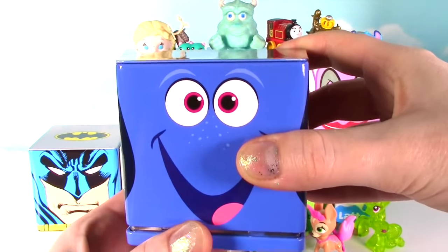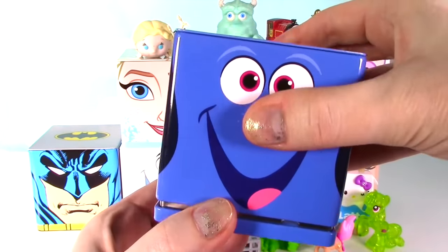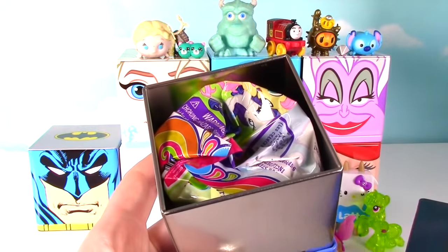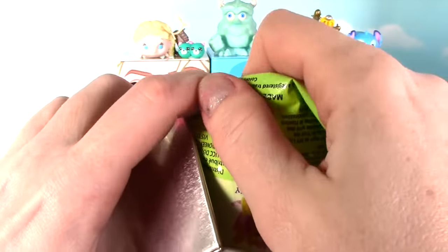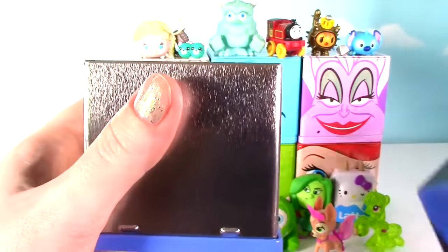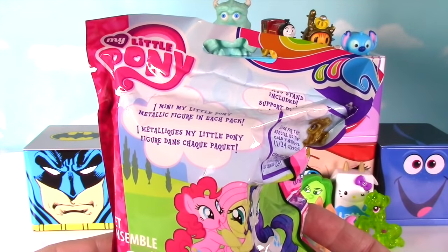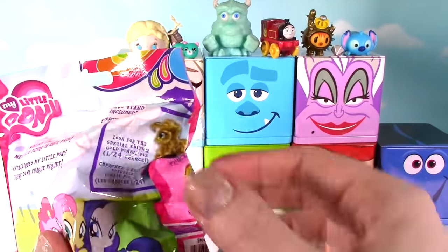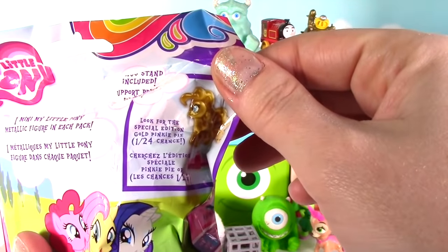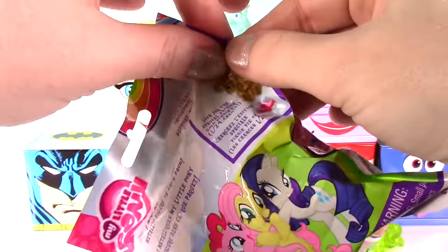Let's see what's inside of Dory. Dory's looking so cute. All right, Dory, I'm having a hard time opening your can. Whoa, check this out. It's so big, it barely comes out. And that's the only thing that would fit inside. Inside of Dory is one of these brand new My Little Pony metallic figures. I have never opened one of these. And it says to look for the special edition gold Pinkie Pie. That's a 1 in 24.